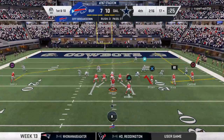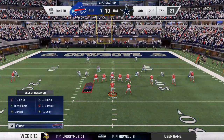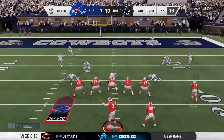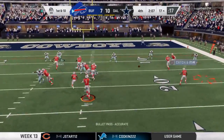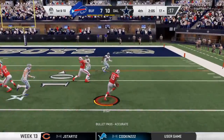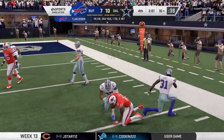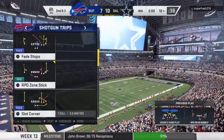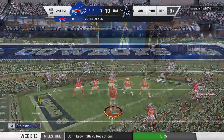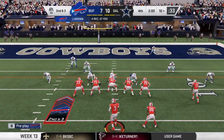They don't need to run another play here before the 2-minute warning. Let's see if they do it anyway. Now a fake on the give here as they try the run-pass option. And he'll get 7 yards from the 17 to the 10 before he's taken down. 3 points separating these two sides with 2 minutes left to go in the fourth.